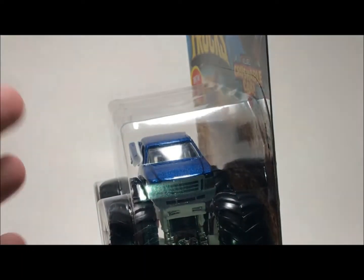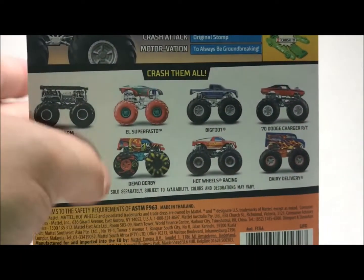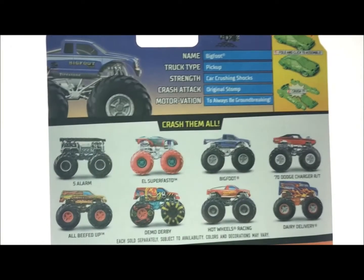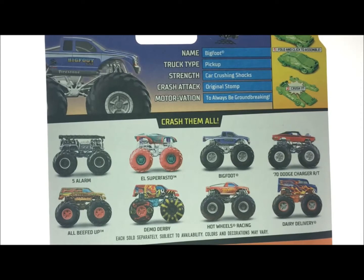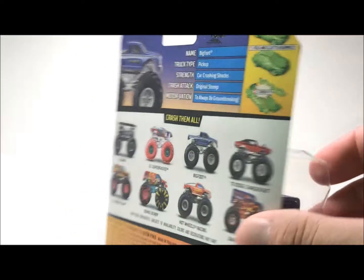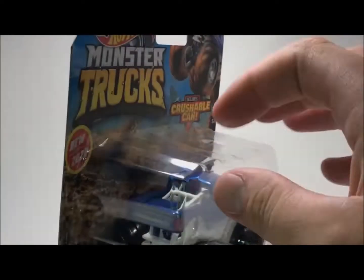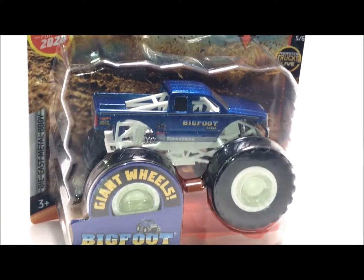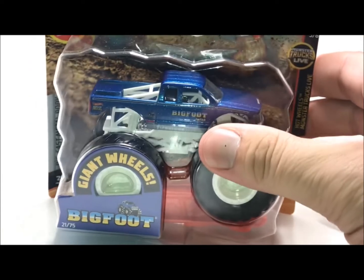Now, I do not know if we're going to see another Bigfoot this year. I kind of hope we do, because obviously Bigfoot's my favorite truck growing up, but hopefully we'll see something cool. Hopefully we'll see like a Bigfoot 8 that's not rare and going for $250 on eBay. That'd be pretty cool. But yeah, really cool truck right here.